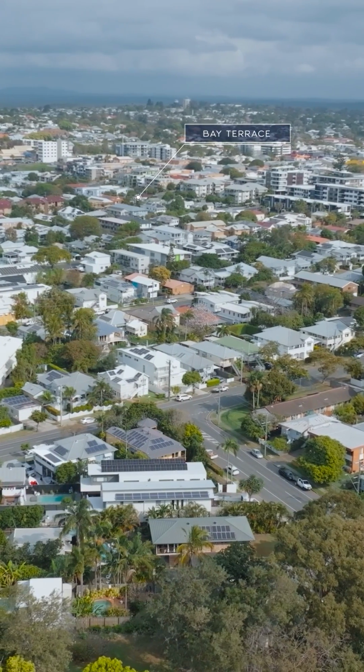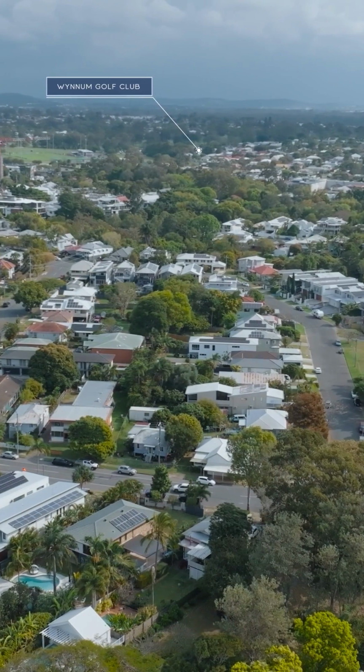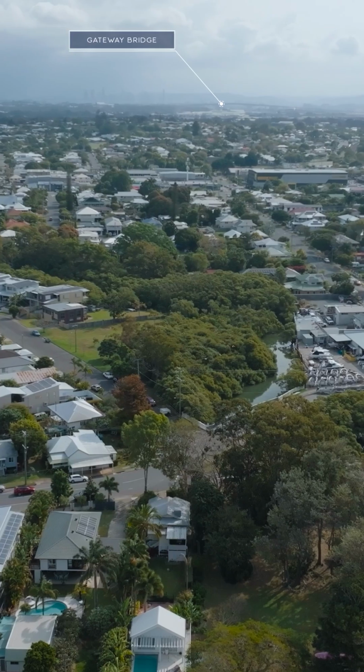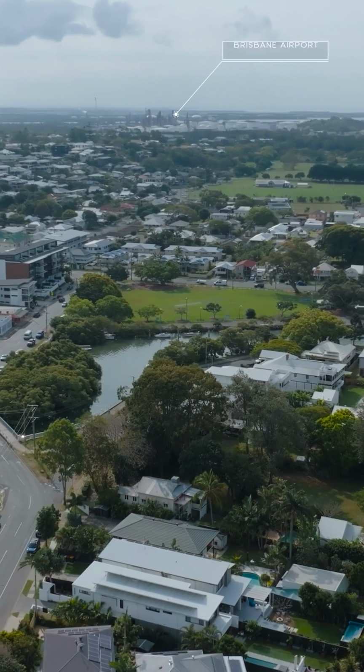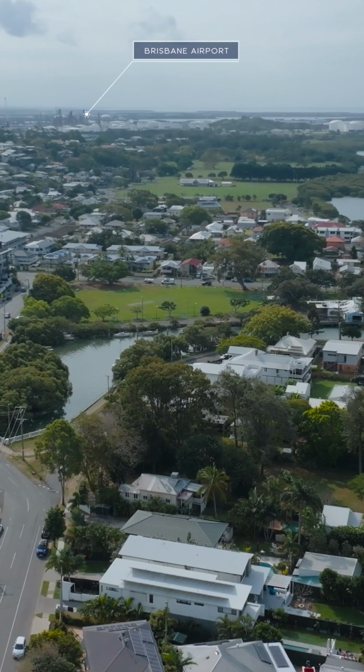You can walk to restaurants, bars, cafes, a cinema, multiple train stations, schools, Brisbane motorway, the airport. You don't want to walk to those. You could. Anyway, you know what I mean. It's a good location, is what I'm saying.